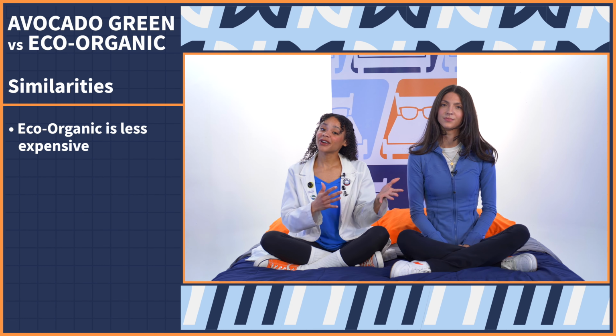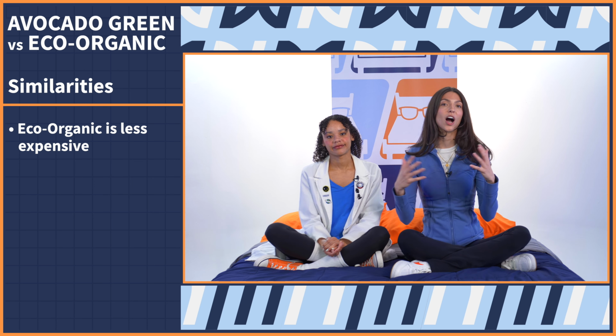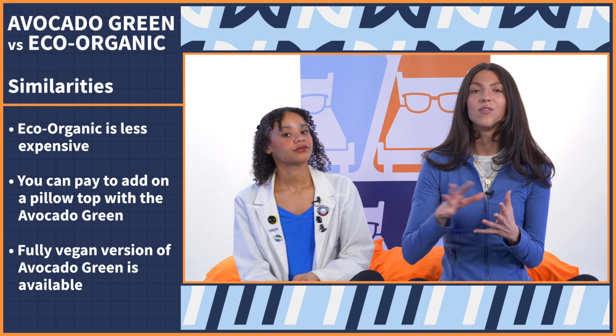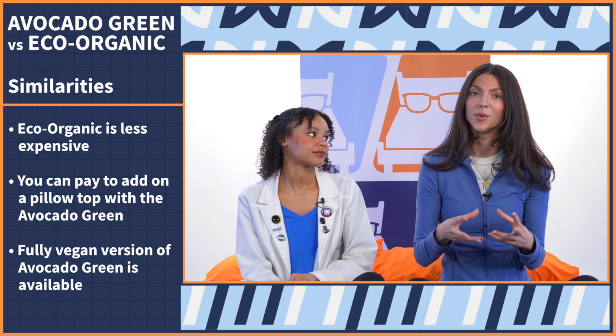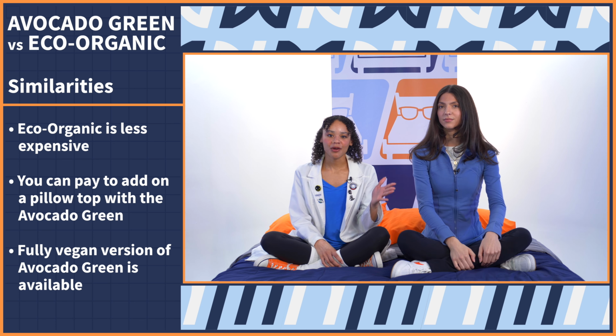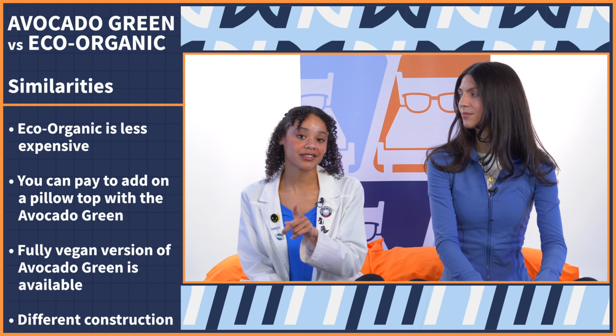All right, now both of these mattresses are made by the same brand and they have similar materials, but they're different. First up, the Eco Organic is less expensive. Well, for good reason, because the green model comes with more options. You can pay an additional cost and add on a pillow top, or get a fully vegan version of the same model. But with the Eco Organic, you don't get those options. Yeah, but regardless of the options, they are made with different constructions. But we're gonna talk about that more in the next section.